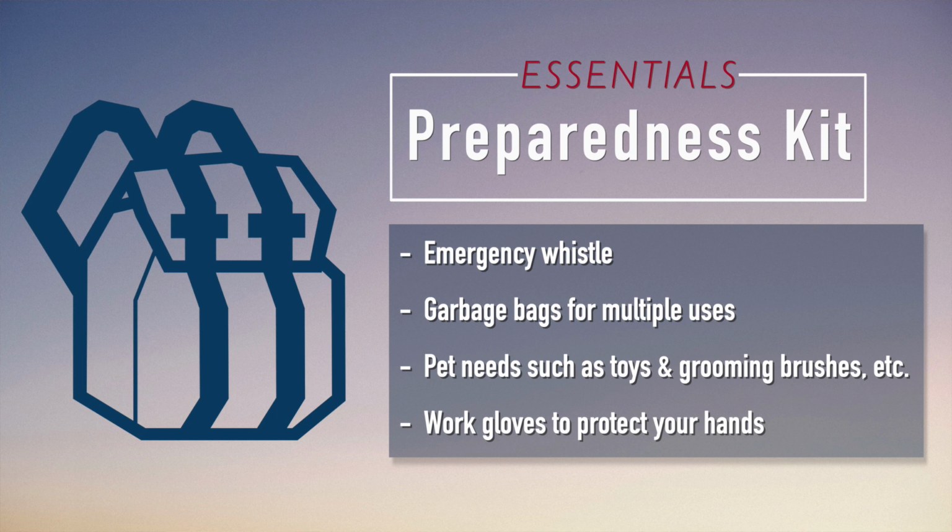A graphic is shown that has an image of a backpack on the left-hand side. Text on screen summarizes some of Coby's tips for your preparedness kit, including a whistle for communication, garbage bags, essentials for your pet or service animal, and work gloves for your protection.